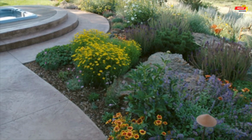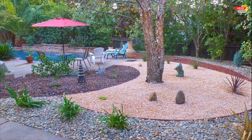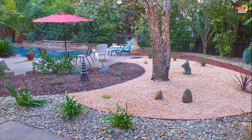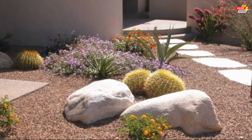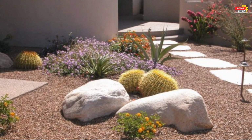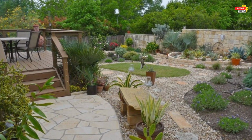As you can see, xeriscape backyard landscaping offers a beautiful, sustainable, and low-maintenance approach to outdoor design. By understanding the principles of water conservation and selecting the right plants and decorative elements, you can create a stunning backyard oasis that thrives while respecting our precious water resources.